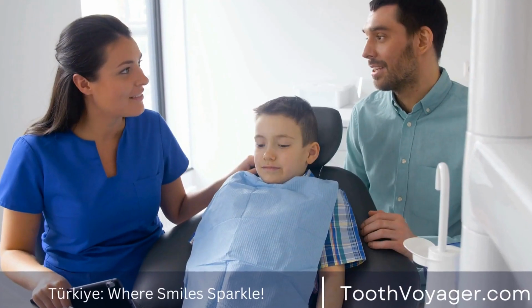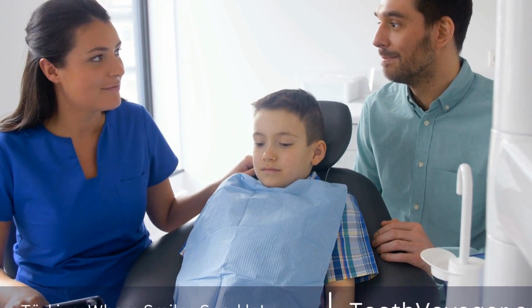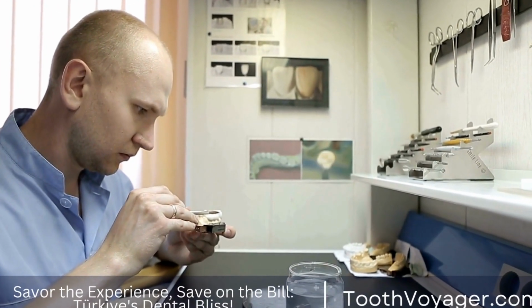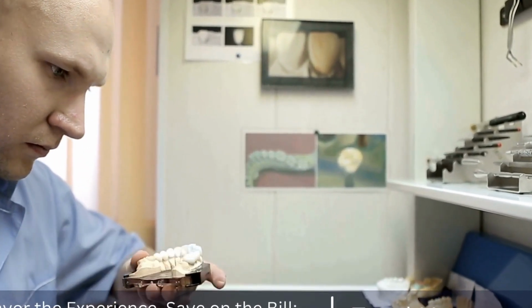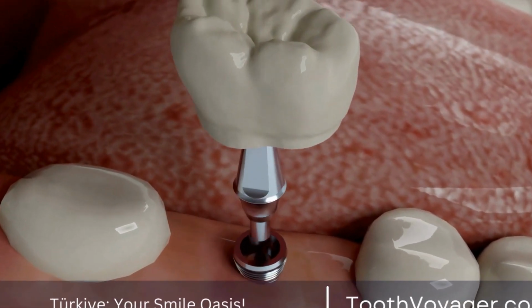3. Practice good oral hygiene. It is important to continue practicing good oral hygiene after getting dental crowns. Brush your teeth twice a day and floss regularly to prevent any plaque or bacteria buildup around the crowns. Be gentle when brushing and flossing around the crowns to avoid damaging them.